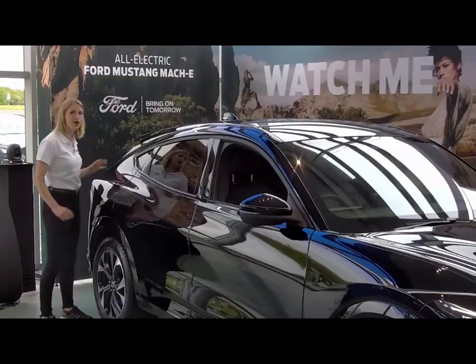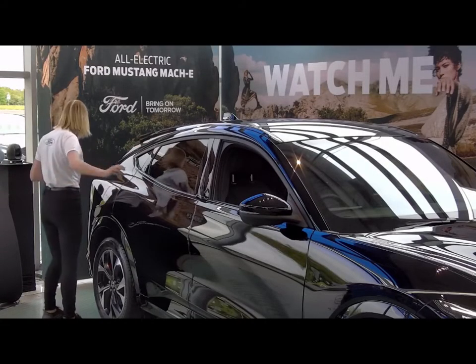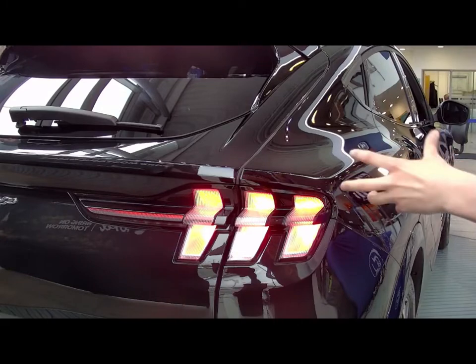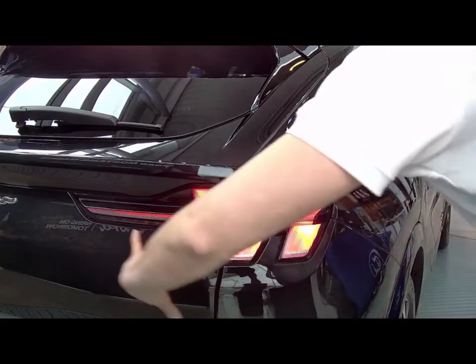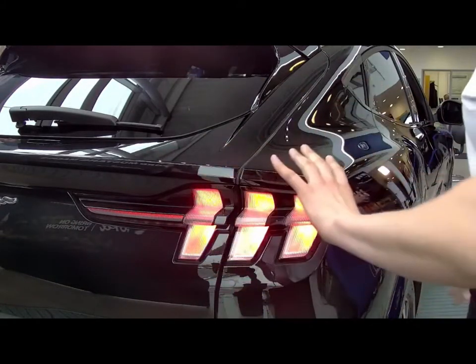So you really do get the best of both worlds, but keeping that wonderful line. As we move round the back now, you'll see these rear haunches, this unmistakable Mustang trait, this presence that it's got, that you drive up behind, you know you are following a Mustang. And then we continue round with these great tri-bar rear lights here, all lit up, looking wonderful.